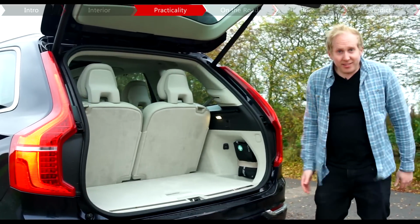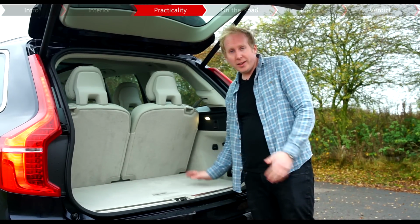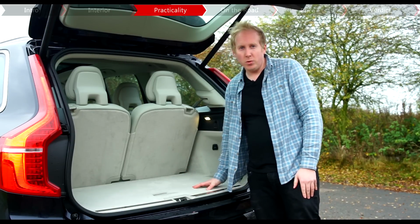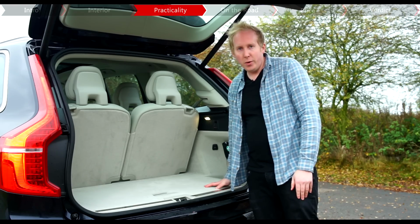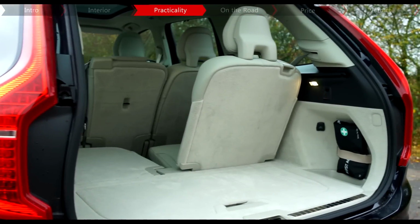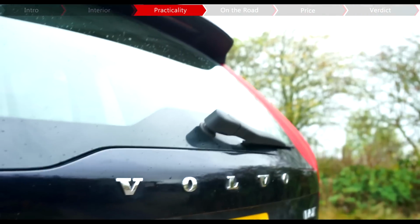With all 7 seats in place, the boots of most cars are non-existent, but here you still get 451 litres, which is plenty for shopping and even some luggage. The boot's also wide and flat, so it's easy to load into, and if you fold the rear seats down, including the middle row, you get a cavernous 1951 litres of space.